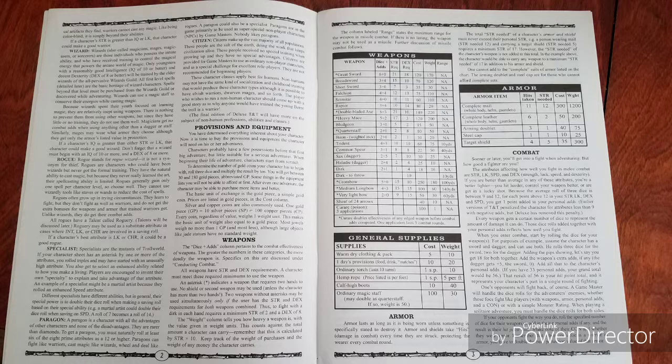So yeah, let me go over those again. We have warrior, wizard, rogue, specialist, paragon, and citizen. Then we have provisions and equipment. We have the regular weapons chart, general supplies chart, and armor chart.